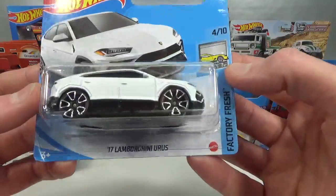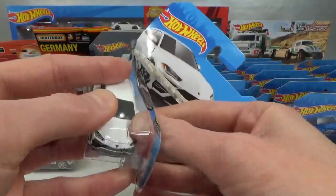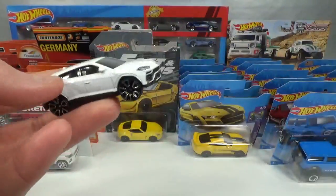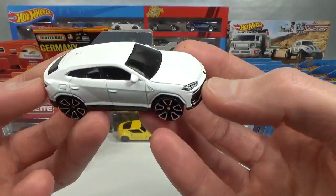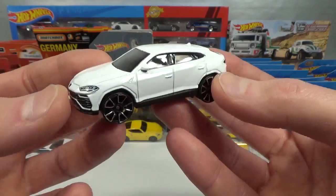The 2017 Lamborghini Urus in white. Would have been nice if this was a kind of a flat white or matte white. It would seem more appealing to me.